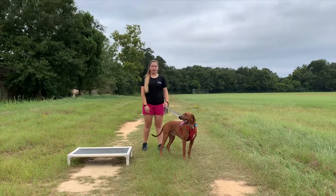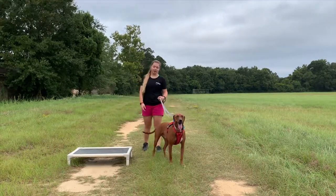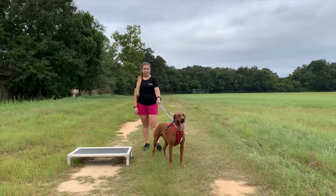So it's a lot of this barking. He does pull quite a bit on the walk, as you can see. He's got two different harnesses. He's got a harness and a martingale on because he is such a bad puller on the walks.